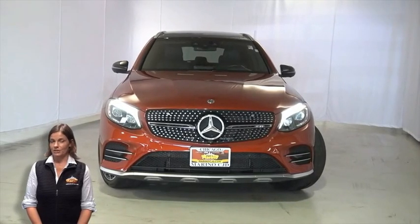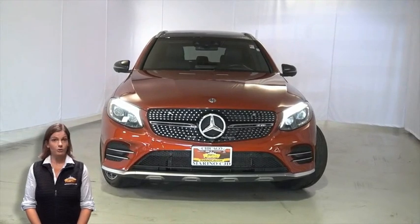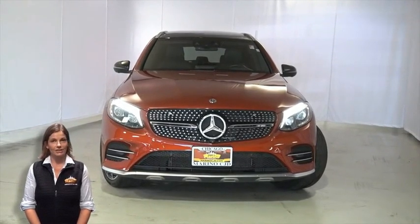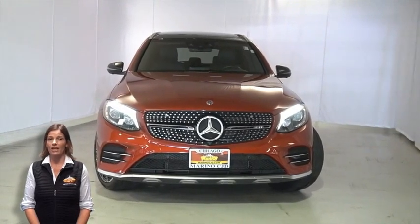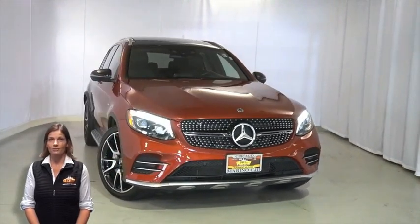Looking for the perfect SUV with both styling and performance? Then take a look at this 2018 Mercedes-Benz GLC 43 AMG in Cardinal Red.